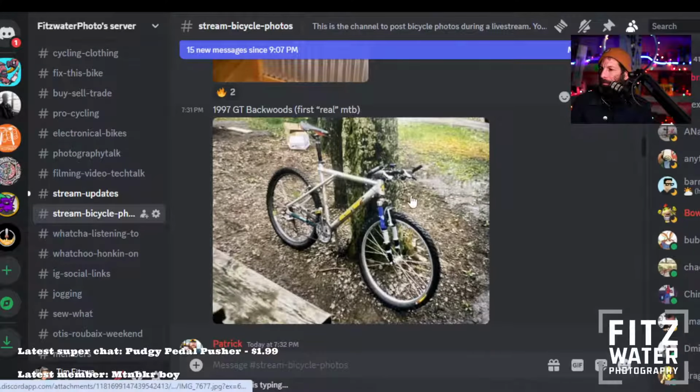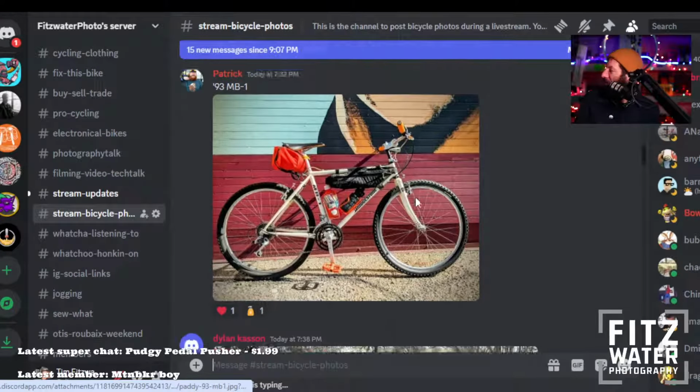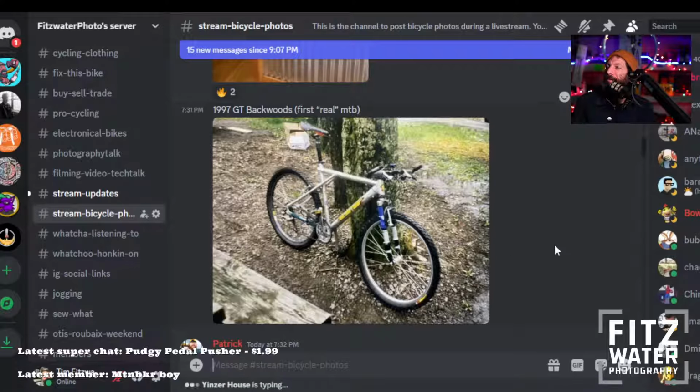So where are we at? Those are all Pudgy's bikes? Yeah. You moving on? You're done with Pudgy? I don't know. You want to talk about GT? 1997 GT Backwoods, his first real mountain bike. I do like those bikes, yeah. The double diamond in the rear, or whatever you call that, like the little crossover thing. Because 97 would be about when I bought my first real bike, too.